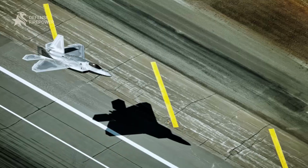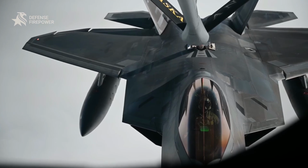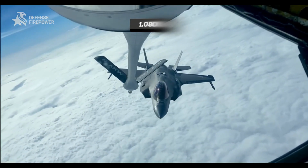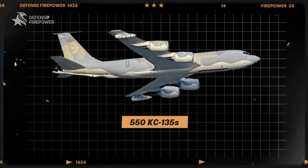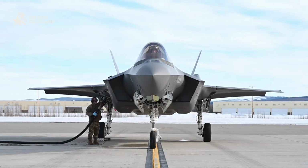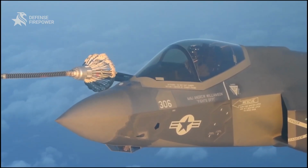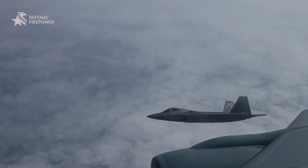A jet's combat power starts with reach, and the US masters that game. The F-22 Raptor darts 760 kilometers on a tank. The F-35 Lightning II pushes to 1,080 kilometers, enough to span entire theaters without refueling. But raw range is just the baseline. With over 550 KC-135 and KC-46 tankers and a global web of bases, from Alaska's icy strips, across Europe and the Pacific, down to Qatar's desert fields, USAF fighters can top off fuel mid-air, swap weapons on the ground, and launch again in hours, projecting force anywhere.